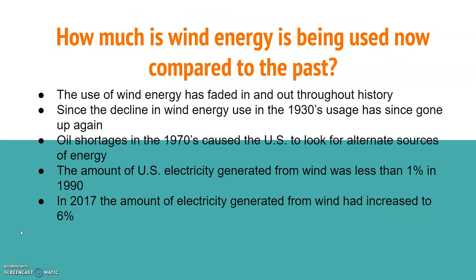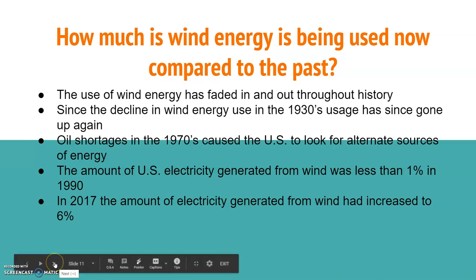Okay, so how much is wind energy being used now compared to in the past? As I said in the beginning, wind energy has faded in and out throughout history. Like I said, it declined in the 1930s, but it has gone up again, which is good, and that's why we're seeing them more often now. Oil shortages in the 1970s caused the U.S. to look for alternative sources of energy. The amount of U.S. electricity generated from the wind was less than 1% in 1990. And as of 2017, the amount of electric energy generated from the wind has increased to 6%. So still not crazy, but we're definitely increasing.